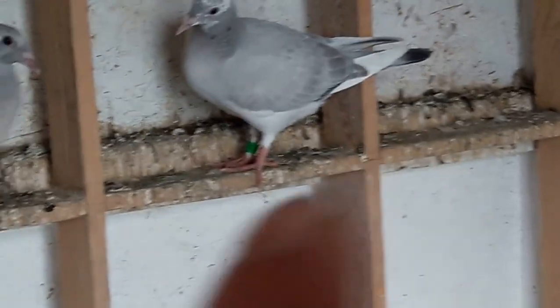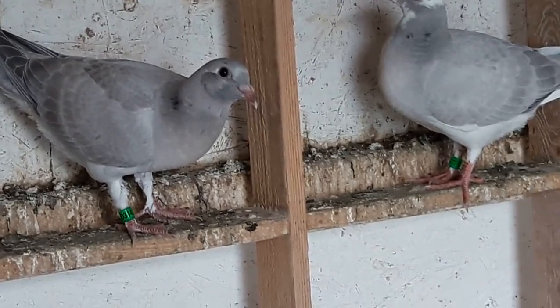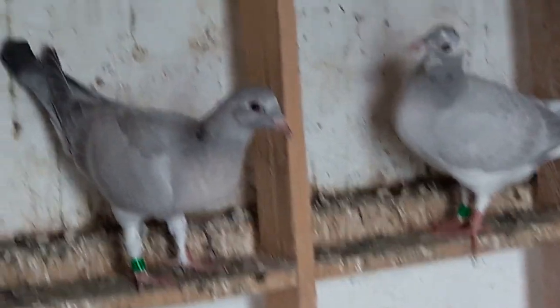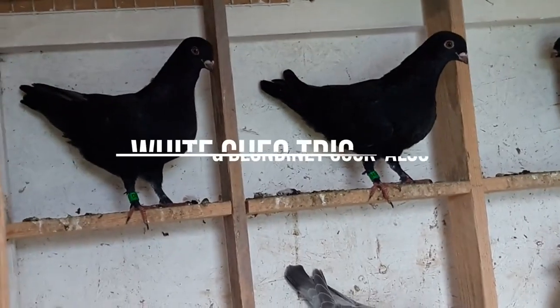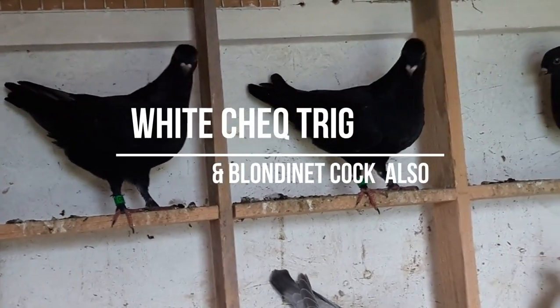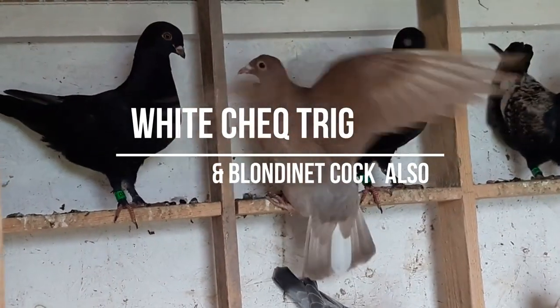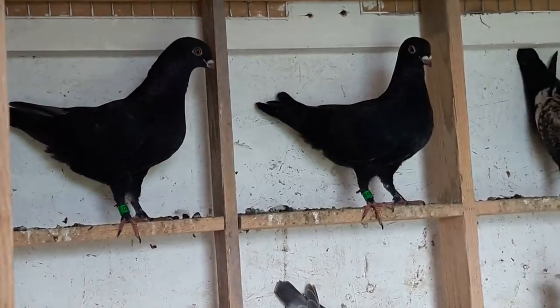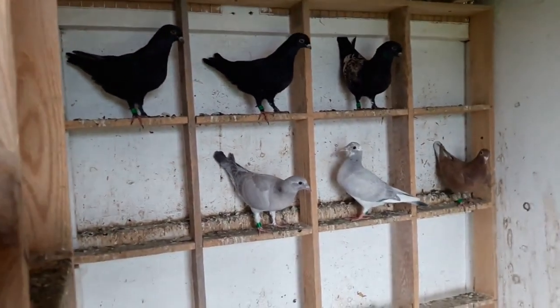It's in the blue series, this one. And that's the other one, that's the Qualman. Well, it's Qualman pied as well, really. And these are our two other youngsters. These were off the Trigonino reduced with the white bar toy stencil. I just thought I'd give you a look and see how they were coming on, guys.